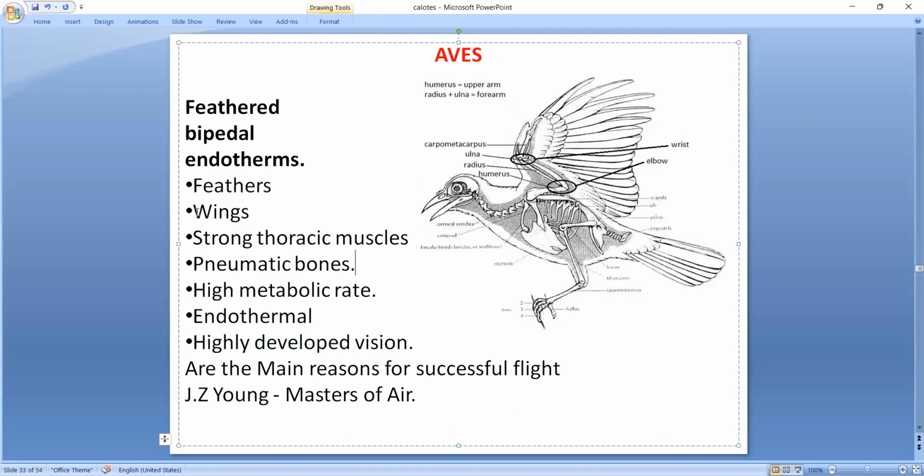So they do contain feathers, they also contain wings, and they contain strong thoracic muscles or flight muscles. And this is one of the important ones, they do contain the pneumatic bones. Okay, air-filled bones are called pneumatic bones, and their metabolic rate is much higher than the other vertebrates. And they are homeothermic animals or endothermic animals. Okay, and their vision is very well developed.